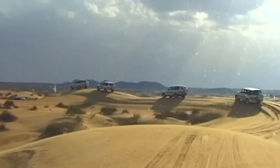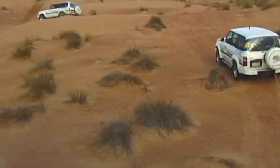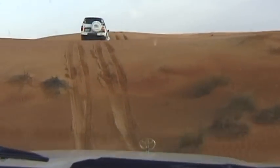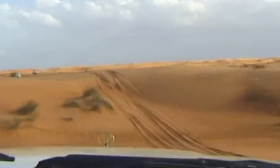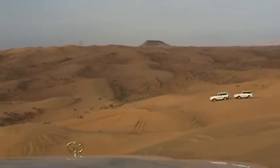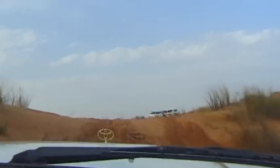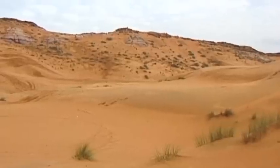The vehicles drive off in convoy. Great demands are placed on the drivers because it's important to keep to the correct speed. And off we go. At first, the track is smooth, though undulating. To get into the mood, the first terrain is tackled cautiously.